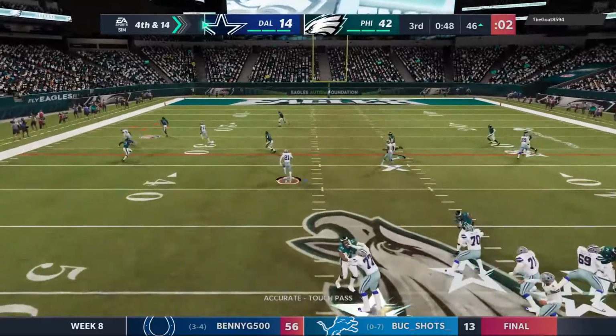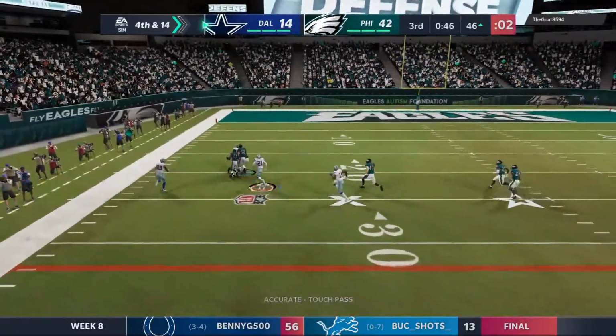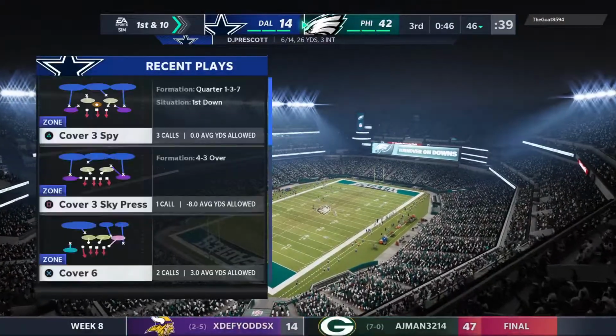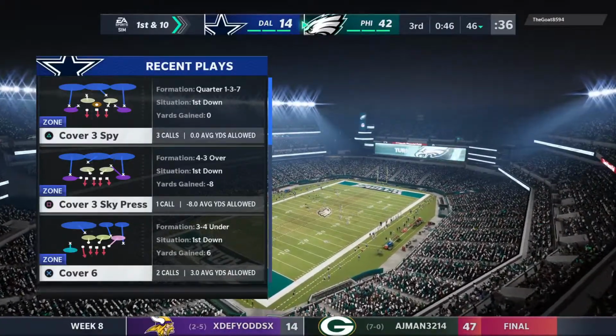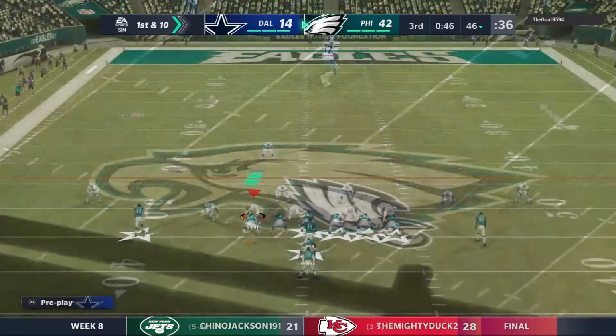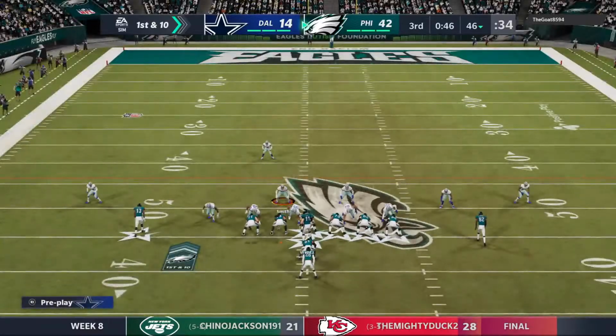Throwing, Prescott. And this is going to be incomplete. The Cowboys here unable to convert on 4th down, and the Eagles defense able to hold. On down, the Eagles offense set to begin their next drive.